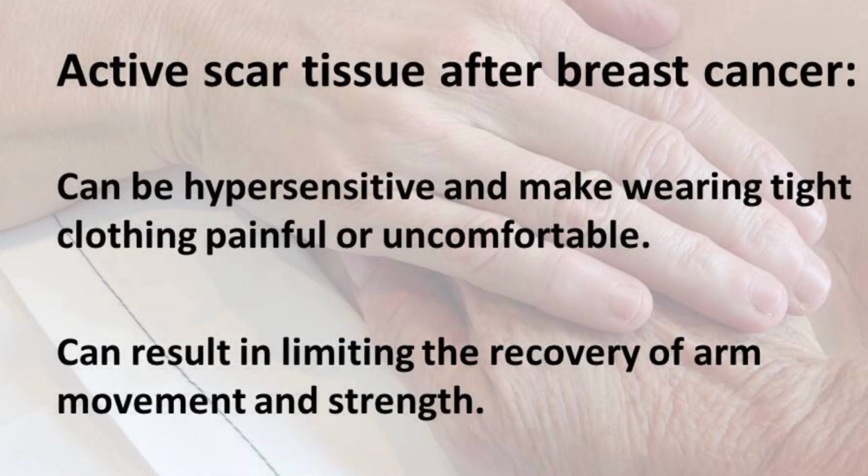This paper focuses on scar tissue after breast cancer. The scar tissue can be hypersensitive and make wearing tight clothing painful or uncomfortable, and can result in limiting the recovery of arm movement and strength.